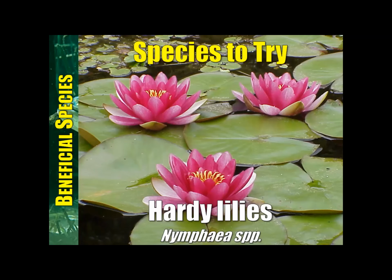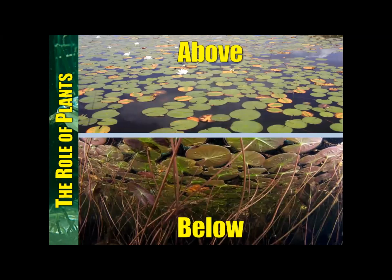So hardy lilies, these are plants that are rooted to the bottom. They actually grow out into the water a little bit. So there are numerous Nymphaea species, the lilies here, and basically you can select them based on the color of the flowers. The cool thing about the hardy lilies is they only grow a couple, 3 feet deep or so. They provide really good shade habitat for your fish.